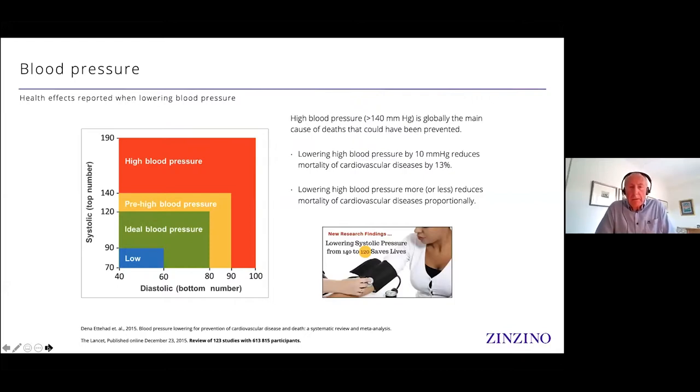There is a study based on more than 600,000 participants or 120 different studies that was published in Lancet by Dina in 2015, stating that high blood pressure is globally the main cause of death that could have been prevented. And if you lower high blood pressure by 10 millimeter mercury, you will reduce mortality of cardiovascular disease by 13%. And if you lower the blood pressure more or less, you will reduce mortality of cardiovascular diseases proportionally. So this means that already at 1.5 gram omega-3 from balanced oil, we reduce it by 7 millimeter mercury.